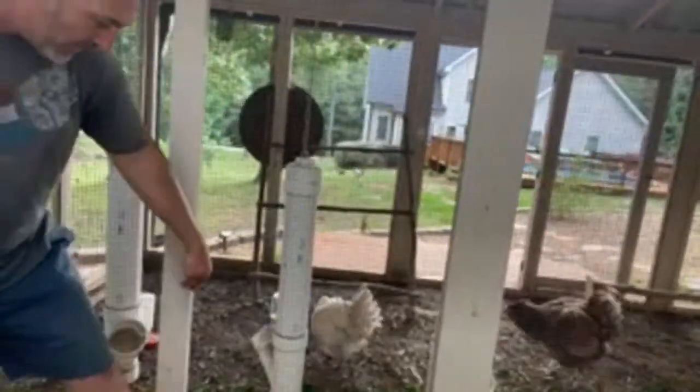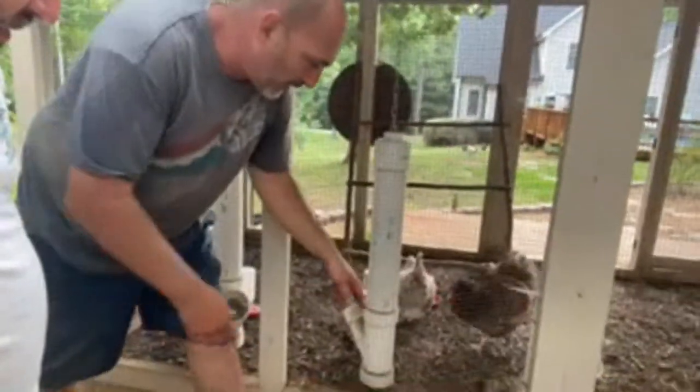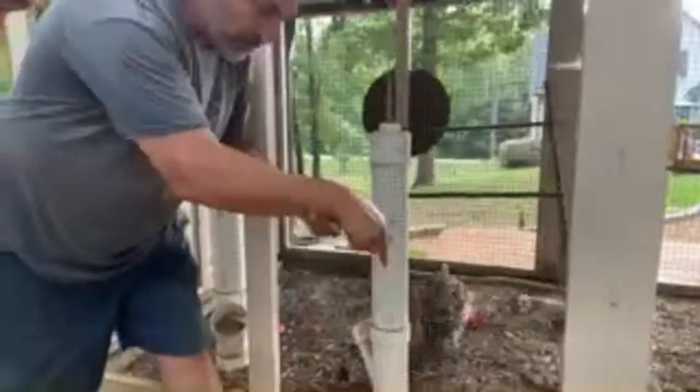Yeah. I want to buy the framing from you. Yeah. And we frame in an automatic door frame. Yeah. We don't necessarily need that.